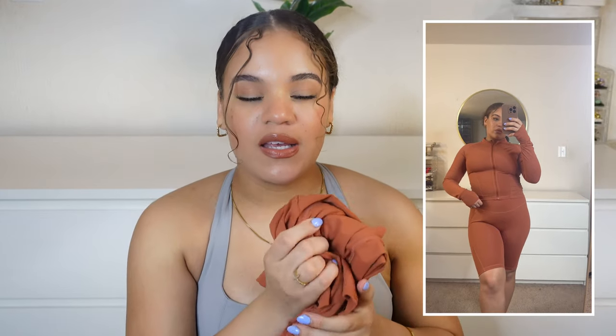So right off the jump, what I will tell you is these are so buttery soft. The material is so extremely delicious. That's like the only way I could put it. It truly does form to your body so nicely, and this set is so freaking flattering.